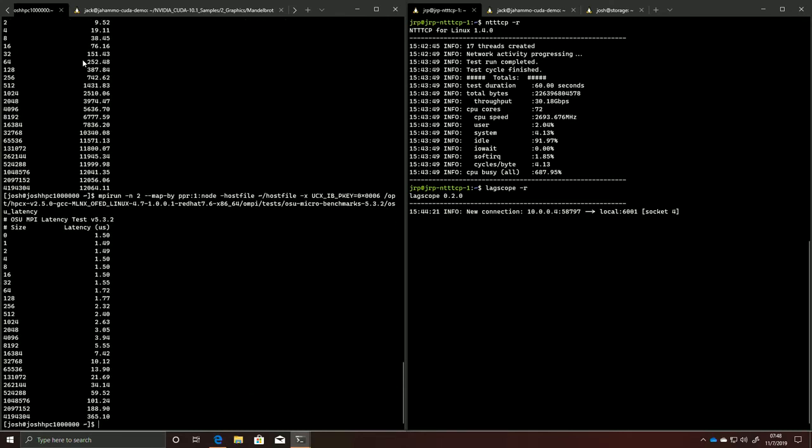You can see here that while we say that we can do less than 3 microsecond latency with this, I'm getting 1.5 microseconds of latency with smaller message sizes. And as the size goes up, it gets a little slower. 3 microsecond latency, gotta love it, right? You can't get that with Ethernet.